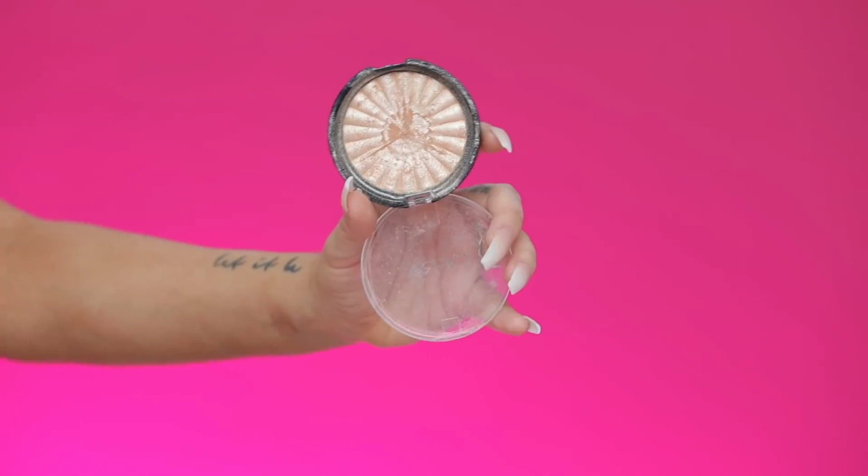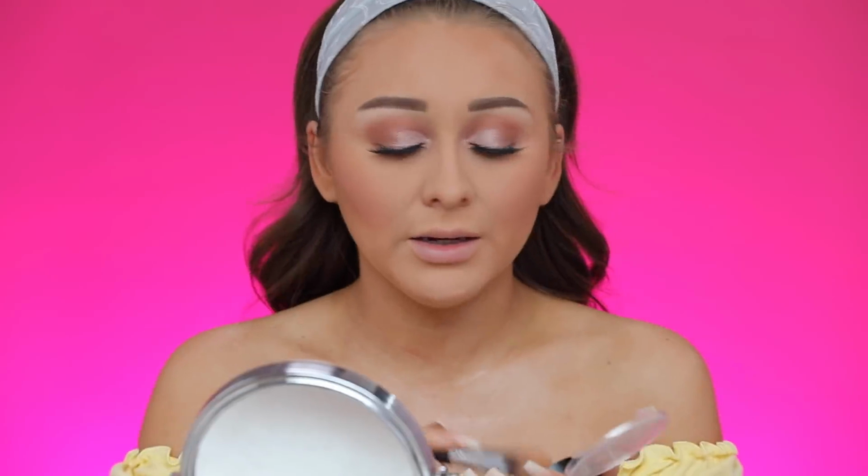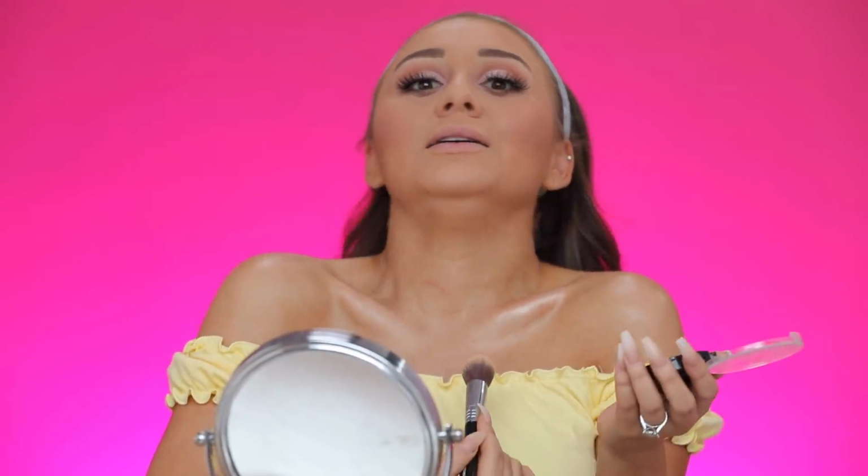Okay, so now that we have prepped our skin, we're nice and hydrated, nourished, all that good stuff, we're gonna go in with our highlighter, and it's right here. All right, so I'm just gonna be going in with my favorite highlighter, or one of my favorite highlighters. This one is from Ofra.